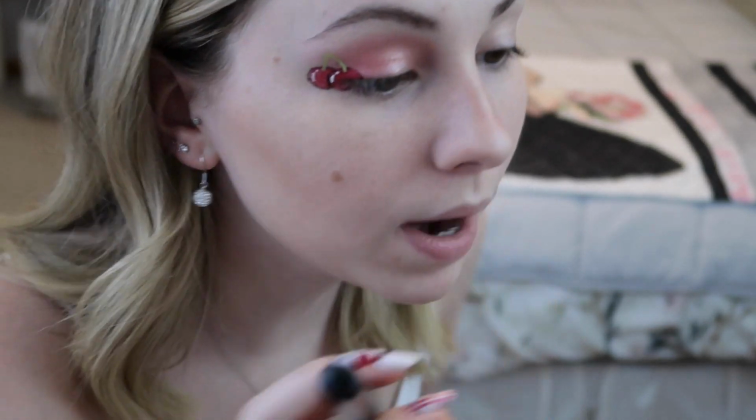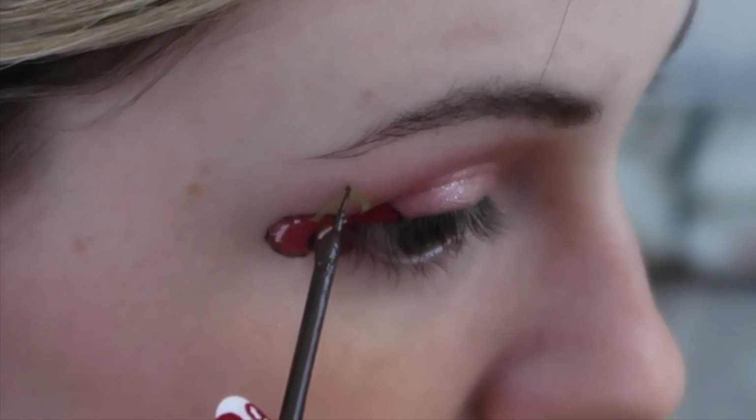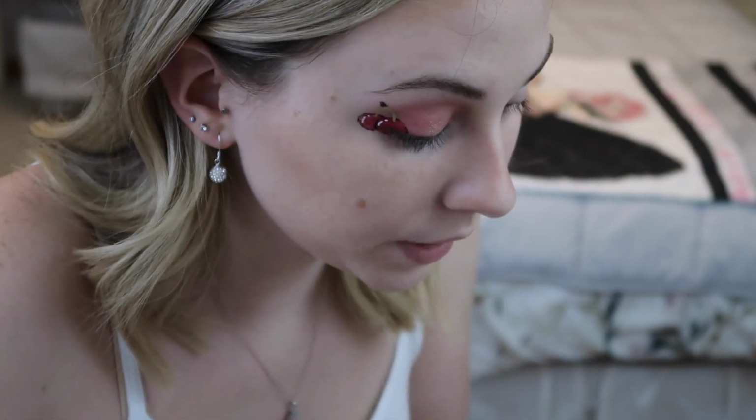Now I'm just pulling out my NYX Epic Wear Waterproof Liner, and this is in the color brown, and I'm going to be making that little tiny stud at the top just to look like a realistic cherry. And then now I'm pulling back out my NYX Vivid Brights Liquid Liner in the color Vivid Escape, and I'm just drawing a leaf.